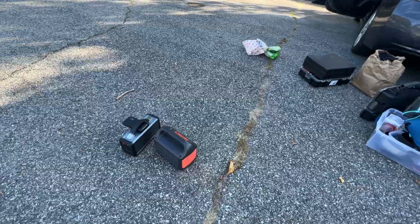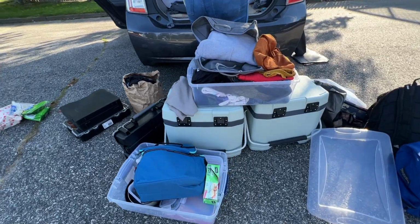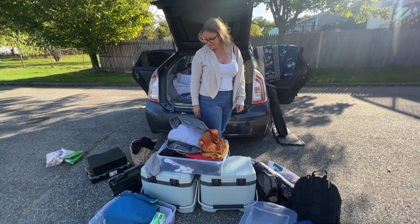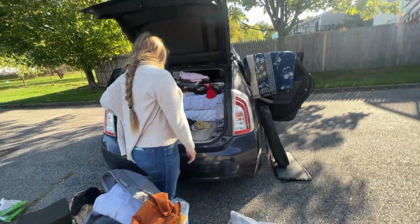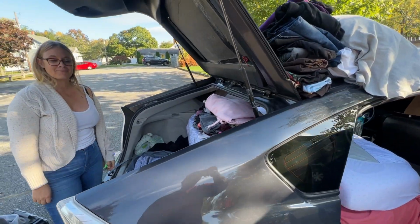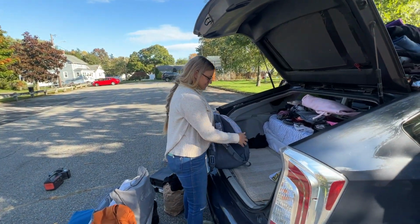Our portable generators we can't take. And I would love to live in a car again, as weird as that is to say. So it hurts to see all this stuff go and get donated. But we are somehow down to this amount of stuff that is somehow going to fit in 2 backpacks and go to Europe with us.